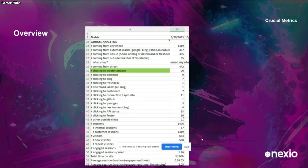The average session duration and engagement time has been increasing over the months, and that indicates that the users are finding our content relevant and are spending more time at the portal. The number of pages per session and per user has been increasing, suggesting that our users are exploring more content. So all of this is really great news for us.